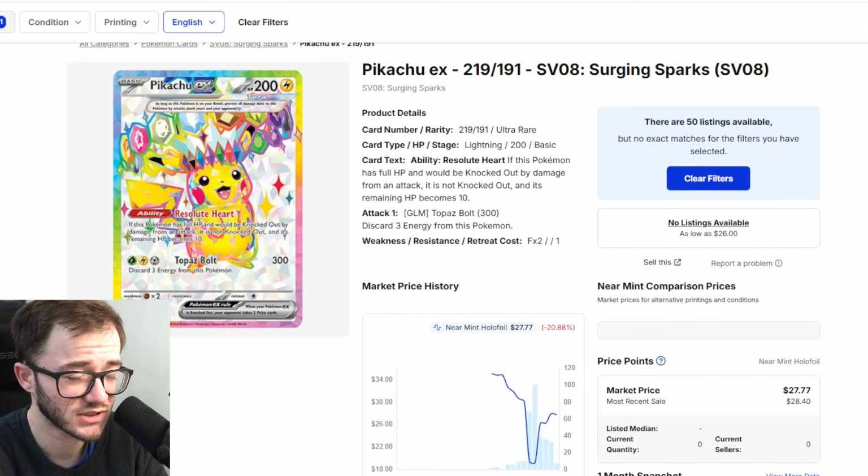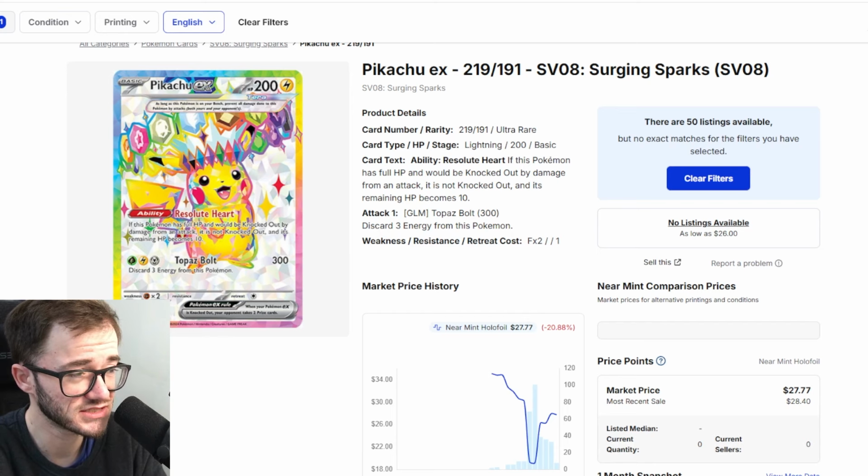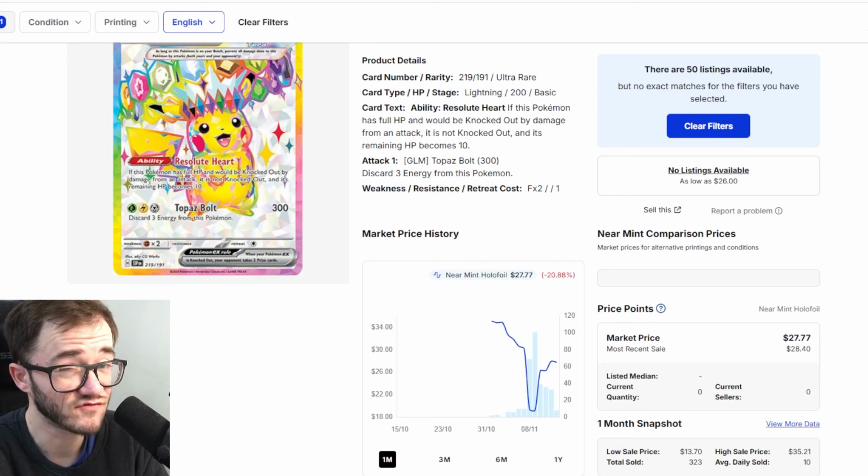Now, normally we see these type of cards sit around $10 or less, nothing super crazy. But it is Pikachu. It's quite hard to find this card. Pull rates are quite tough in this set, so that will have an impact on even cards like this. But for a card in at number 10, $28 is very impressive.